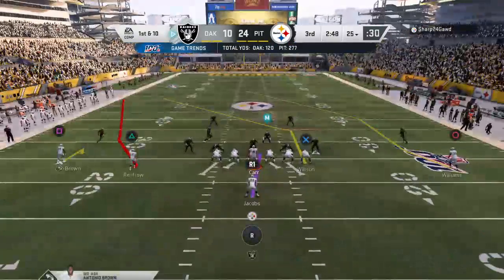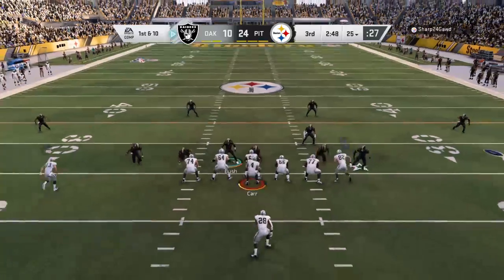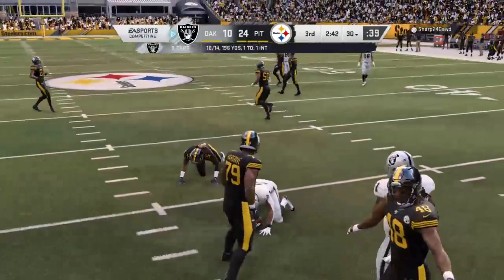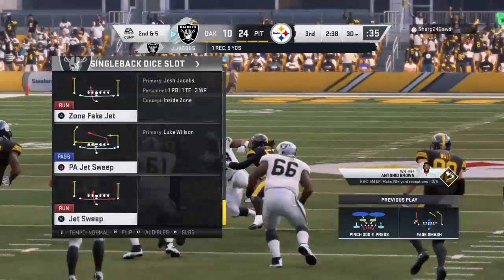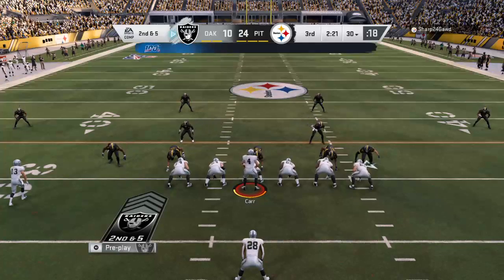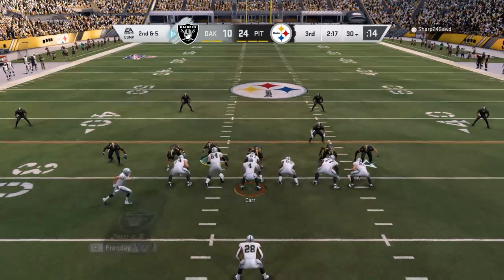Carr and the Raiders come up 1st and 10 at their own 25-yard line. Now Carr. Got his man complete over the middle. That's Jacobs. And he'll get this from the 25 to the 30 for a pickup of 5. Brings up 2nd down. Ball on the 30. They'll come up with a 2nd and 5.